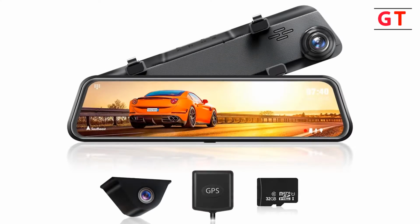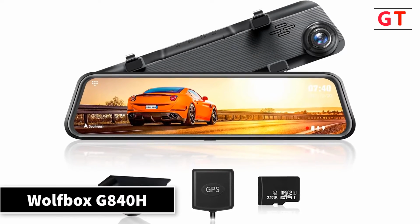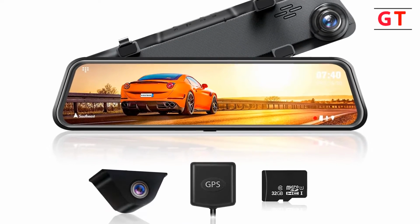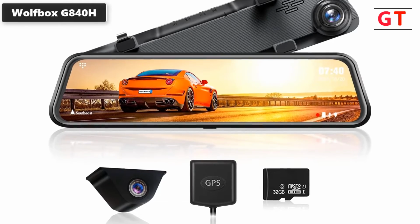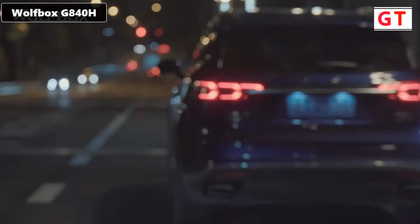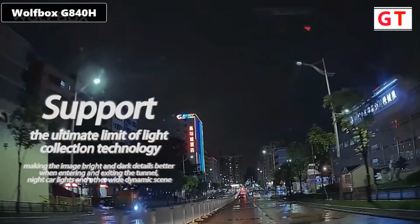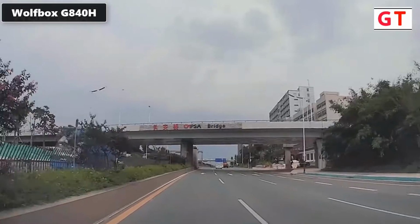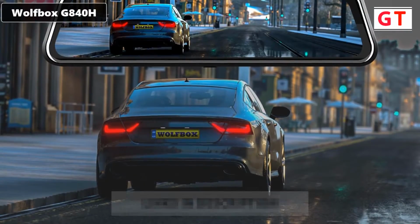Third product on my list, Wolfbox G840H mirror dash cam. The Wolfbox G840H full touchscreen waterproof backup rear view mirror dash camera. 2.5K full HD resolution, adopted a high-performance processor. This HD reverse mirror camera upgraded the resolution up to front 2.5K and rear 1080 pixel. Unprecedented front and rear visual experience both day and night.